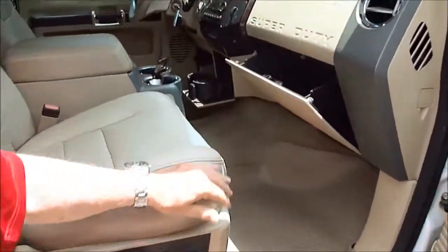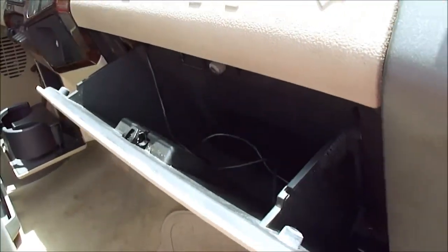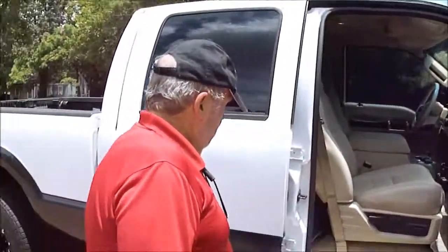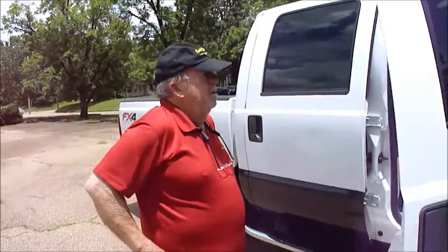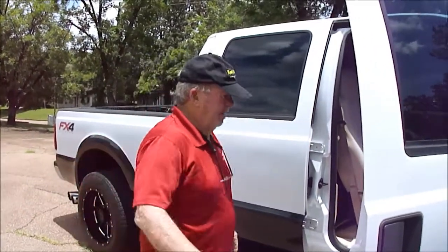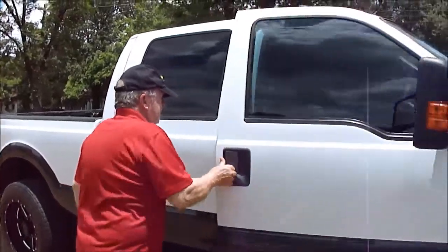See how clean that is? There's no dust and dirt. This has never been a farm truck. There's your hookup wire for the stereo. As you can see, the carpets and the door pockets are nice. You can tell a work truck because the door pockets are covered in dirt and grease. There's dirt and mud and dust everywhere in them, and there's not in this truck.